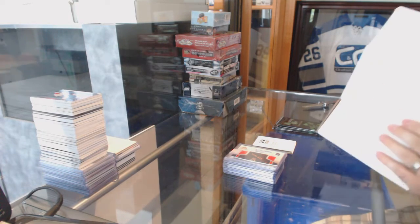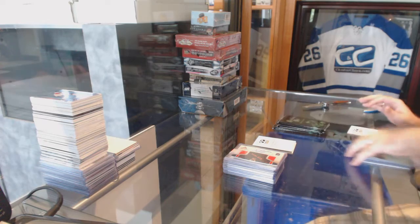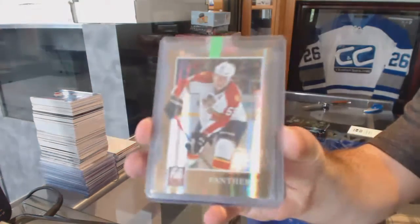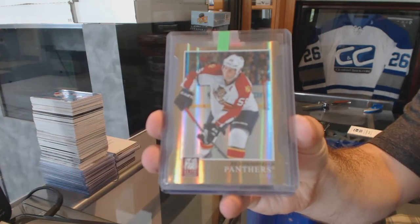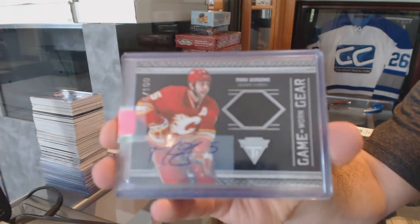And the final box. Is a status card number to 99 for the Florida Panthers, Ed Jovanovsky. For the Calgary Flames, number to 100, game worn gear jersey auto, Mark Giordano.